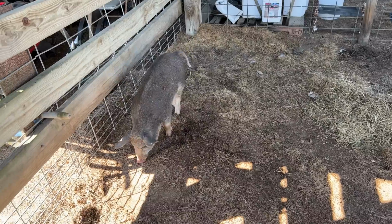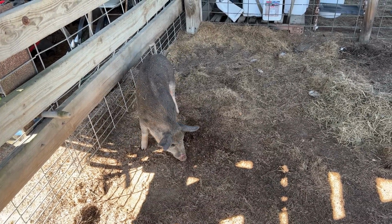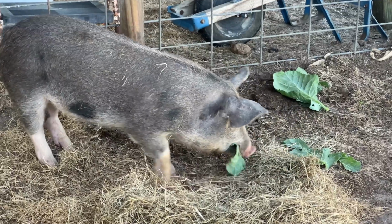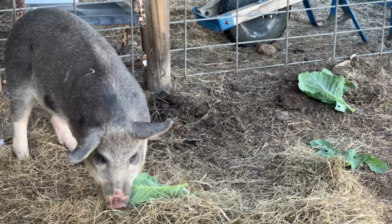We were a little worried about how wild the pig was, but he got here and we had the pen just about ready, so everything worked out good. The pig actually calmed down a lot. It hasn't escaped yet.